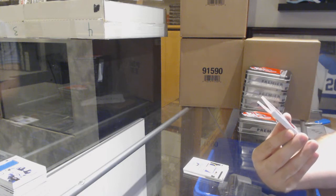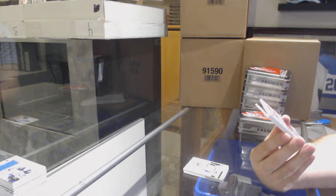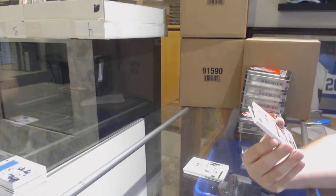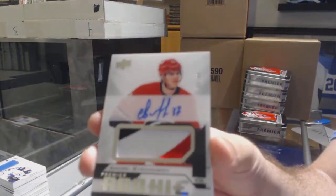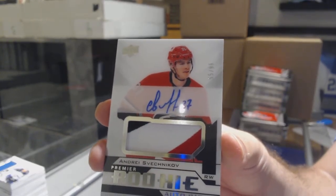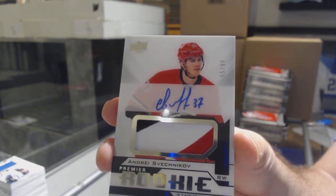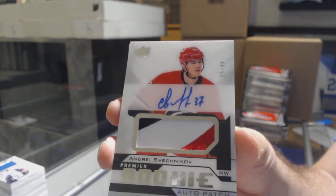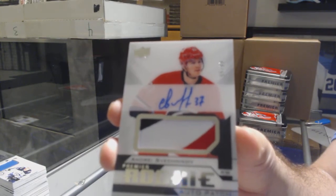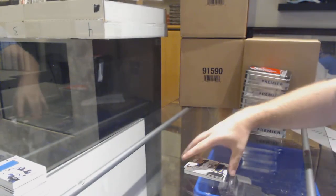Number 299. Rookie patch auto short print for the Carolina Hurricanes, Andrei Svechnikov. Number 299, Svechnikov. For the Montreal Canadiens, rookie jersey, Kotkaniemi. And for the Buffalo Sabres, Casey Mittelstadt jersey.